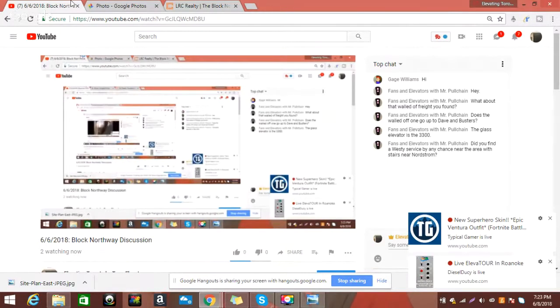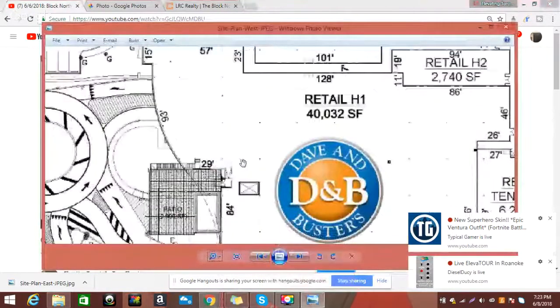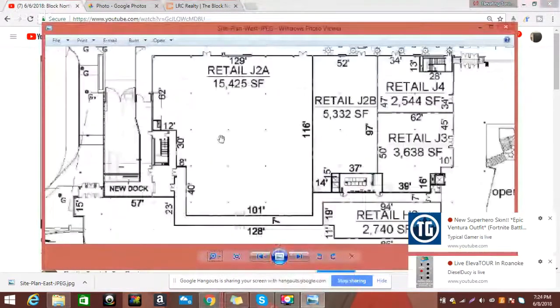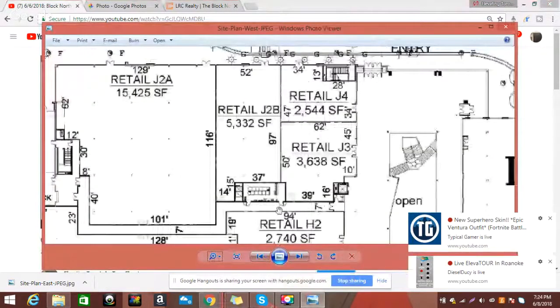A West-East service elevator? What do you mean, elevator? I mean, Donovan, there's another elevator there. Let me see. That's Dave and Buster's, and that's the old freight elevator. I can't have those steps near Nordstrom. There's another elevator. Guys, look. That's one. There's another elevator.